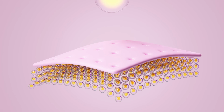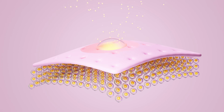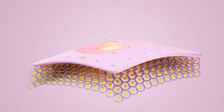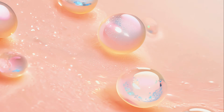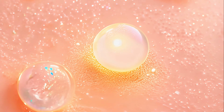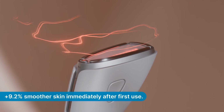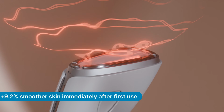Red light is absorbed by an enzyme in your mitochondria, the powerhouse of the cell. This is called cytochrome C oxidase, and this is your skin's energy factory. When the enzyme absorbs red light, it increases ATP, your skin's main source of energy and repair. More ATP means stronger collagen production, better healing, better texture, and healthier skin overall. A recent publication in the Journal of the American Academy of Dermatology confirmed exactly this mechanism. Red and near infrared light boost cellular energy in a measurable way. People who used the Lumio saw 9.2% smoother skin immediately after the first use.